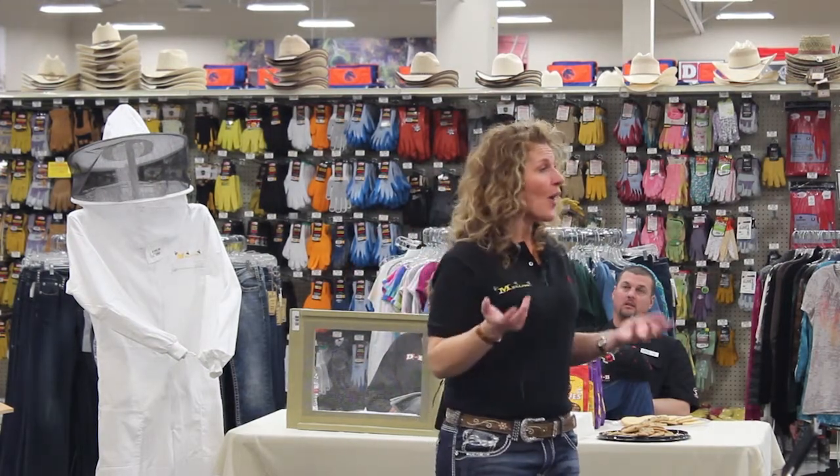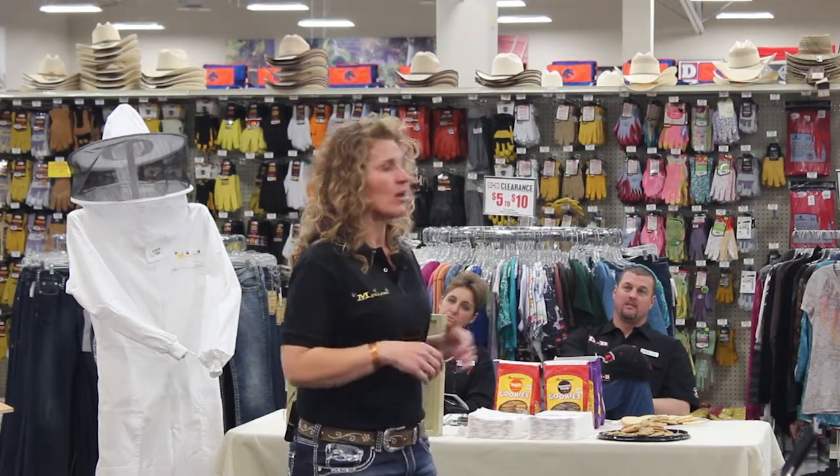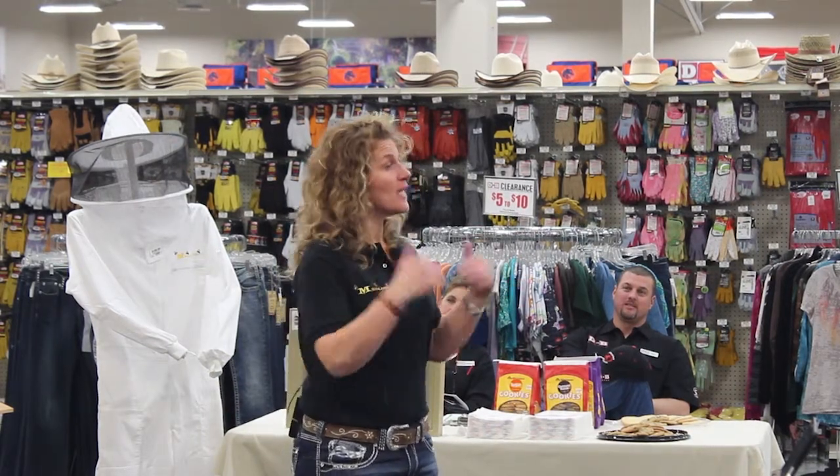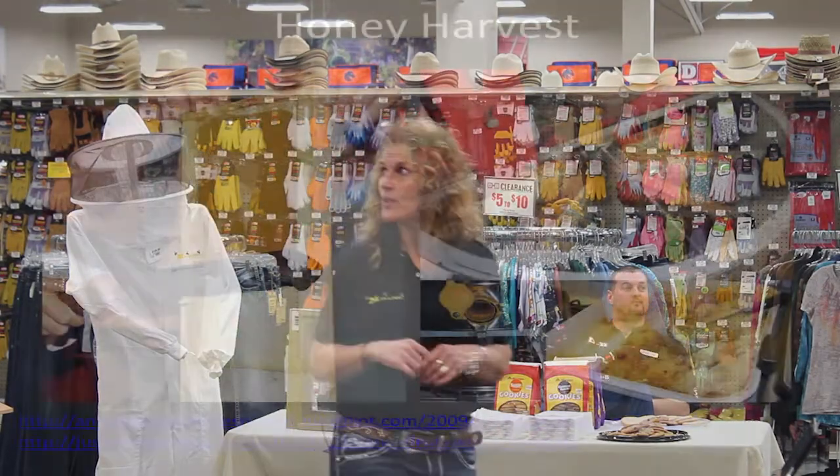It's pretty cool. You don't have to separate it like this. I just did this because I had an extractor and I thought, well, it's kind of a hassle to clean up. Most beekeepers just do it all at once and it's combined. So you don't have to do it this way.